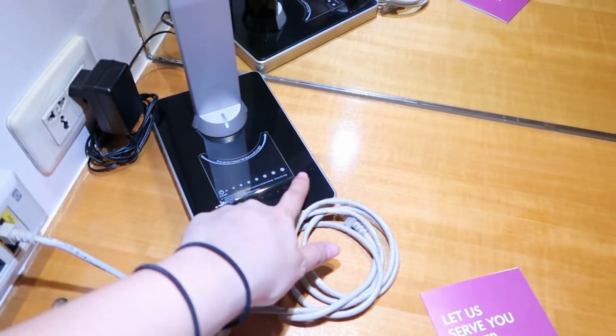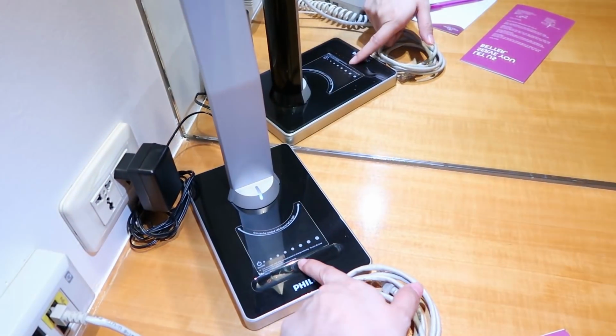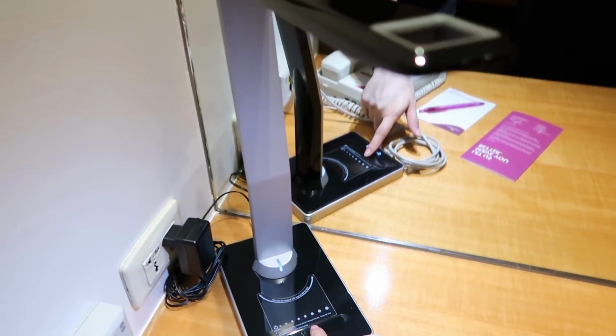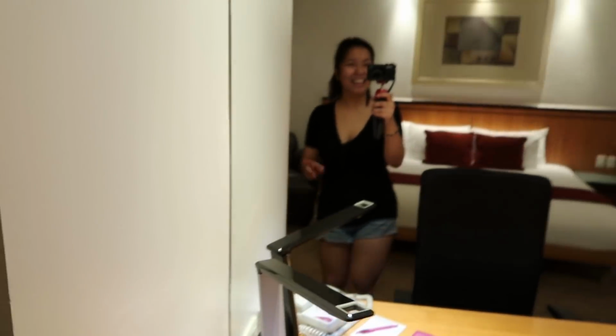Wow! That's so cool! Whoa! Philips, bongga kayo. All the rooms, same yung lamp. Ay, ang bongga. Ang ganda nito, ha? Okay. Natuwa. Tama na. Natuwa.